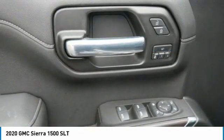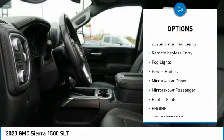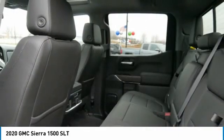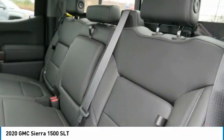Here are some of this vehicle's great options: towing package, heated side mirrors, traction control, daytime running lights, remote keyless entry, fog lights, power brakes, power driver mirrors, power passenger mirrors, heated seats.